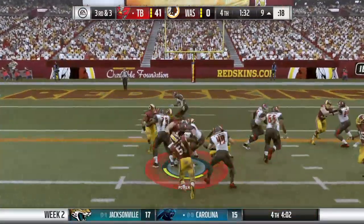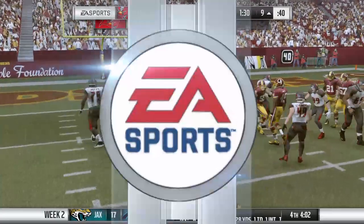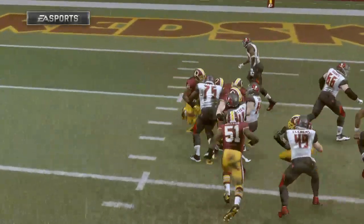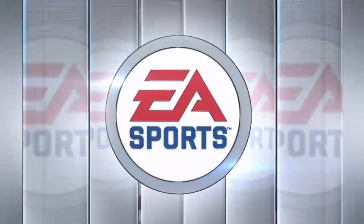And to give this time to the tailback. And he maybe makes it back to the line of scrimmage. That's it. Call it no gain there, and it leads to a 4th down.